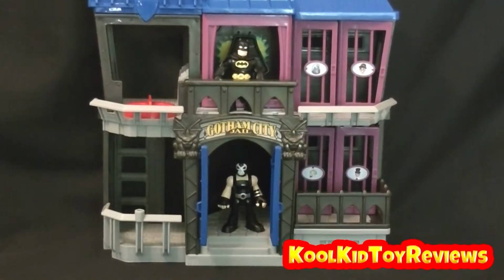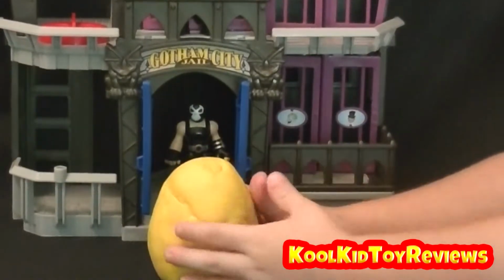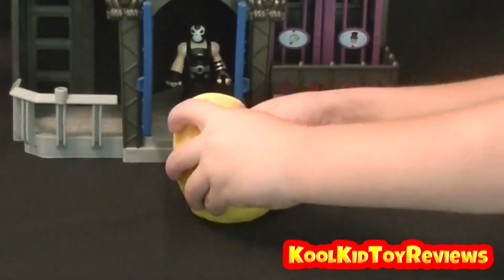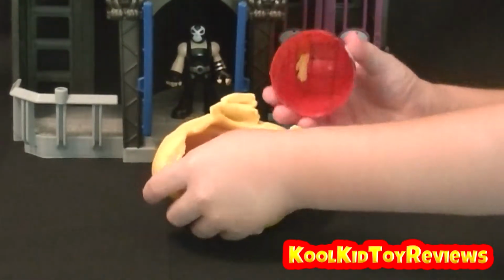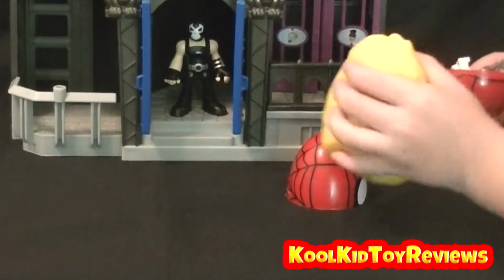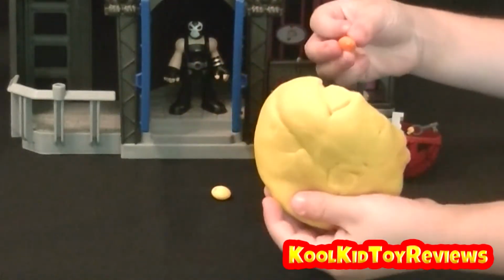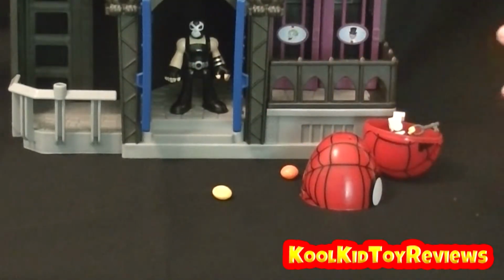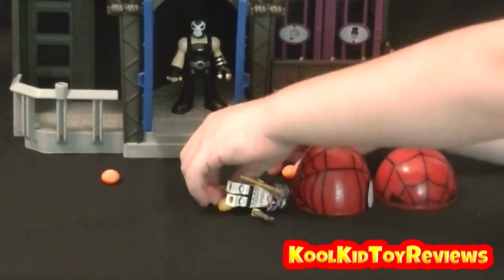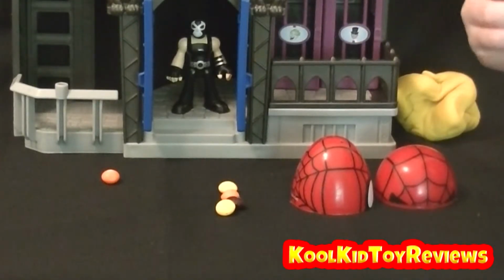So we're at the end of our video and it's time to open the surprise egg. So here it is. Let's open it up. Oh, I can see Spider-Man. It is a Spider-Man egg. Ooh, we got some candies too. So we got all our stuff. We got a Lego guy and some candy. We got some Skittles, and we have a Lego guy, which is a stormtrooper.